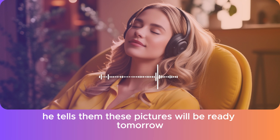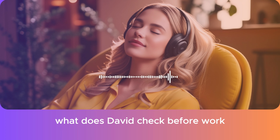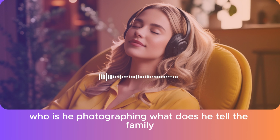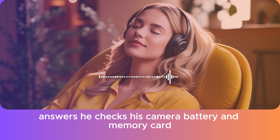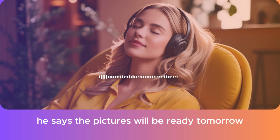He tells them, "These pictures will be ready tomorrow. You will love them." Think in English. What does David check before work? Who is he photographing? What does he tell the family? The answers: he checks his camera, battery, and memory card. He is photographing a family. He says, "The pictures will be ready tomorrow."